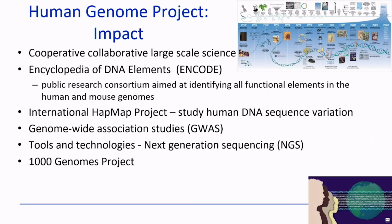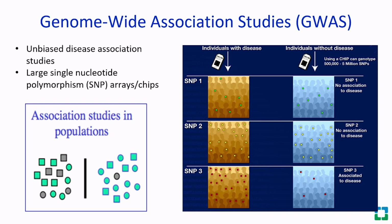So the Human Genome Project has had huge impact. First of all, it was a model for cooperative, collaborative, large-scale science. It involved 20 academic centers across 5 countries. It led to things like the Encyclopedia of DNA Elements, or ENCODE, which was done by a public research consortium aimed at identifying all the functional elements in the human and mouse genomes. Also, the International HapMap project to study human DNA sequence variation. It led to the era of genome-wide association studies, or GWAS. And again, as I mentioned, a lot of tools and technologies, including next-generation sequencing and being able to sequence genomes individually.